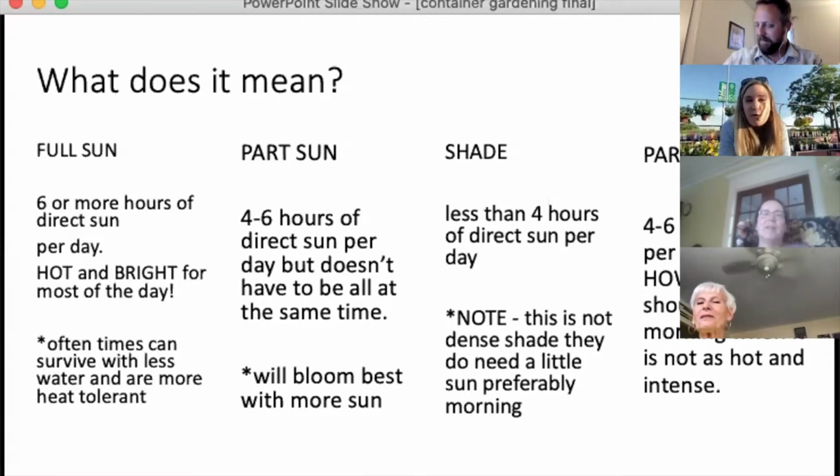Part sun is 4 to 6 hours of direct sun per day, but it doesn't all have to be at the same time. And the big thing to remember with part sun is that it's going to bloom best with part sun. So that's what they're saying on the tag. It's going to perform best with part sun, so you'll have the most blooms.